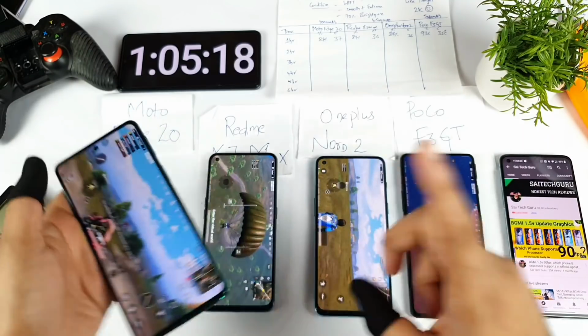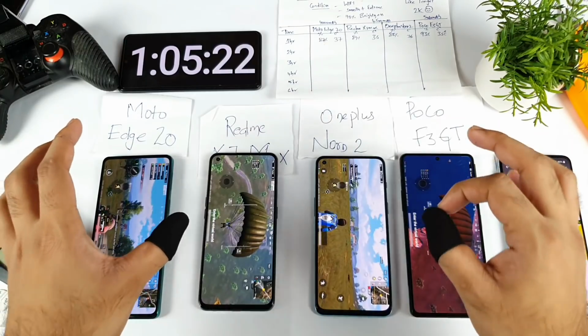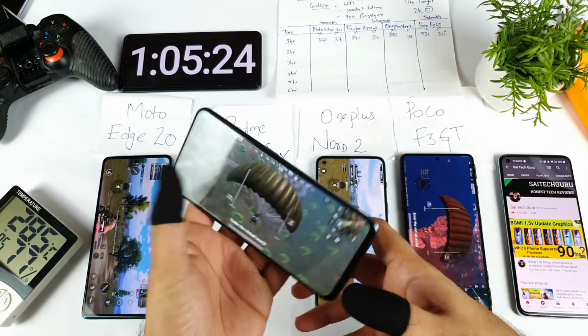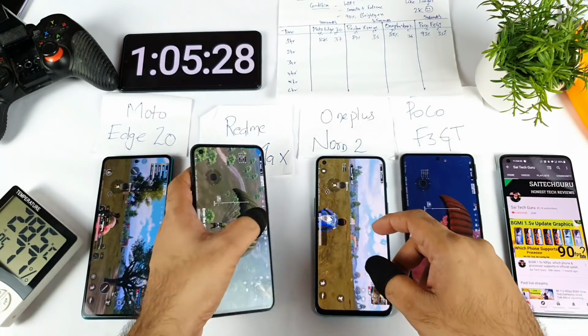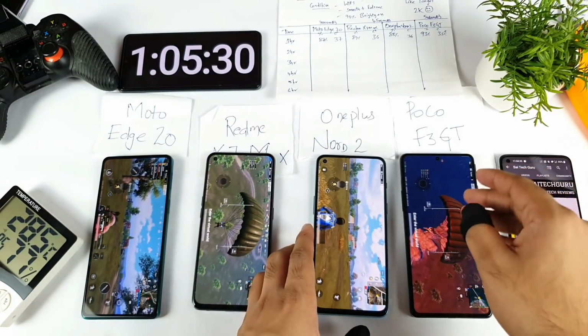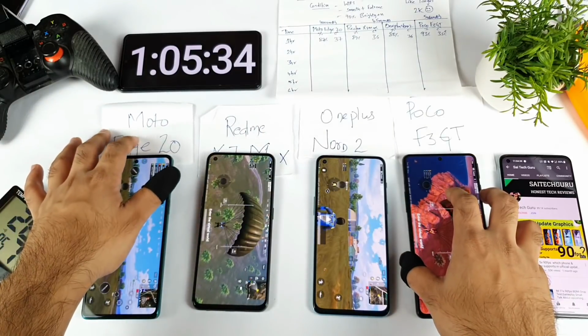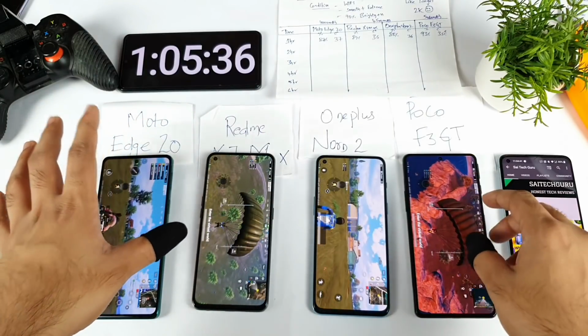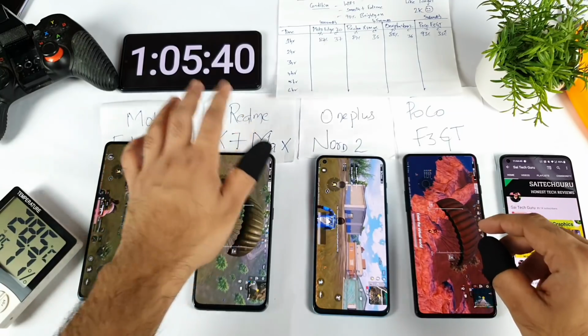One thing is the advantage with the other phones, you can actually see the real-time FPS meter. In the Realme X1 Max, you can see the real-time FPS meter, how much we are getting. In the OnePlus Nord 2 also, you can see the real-time FPS meter. In the Poco F3 GT also, you can see the real-time FPS meter, but not in the Moto G20 at this moment. Refresh rate, you can see that, but not the FPS meter. That is what I'm trying to mention here.